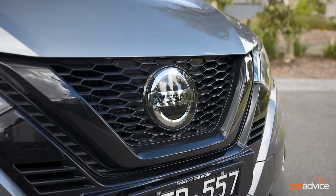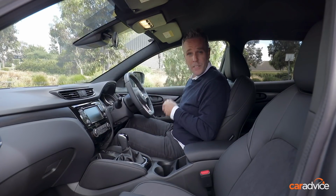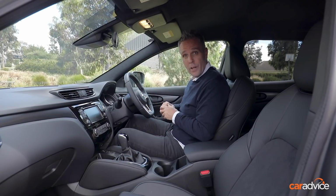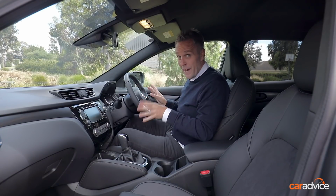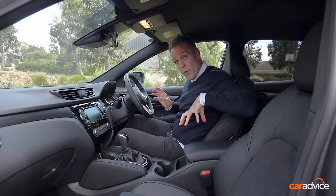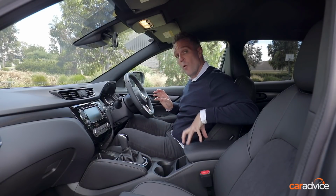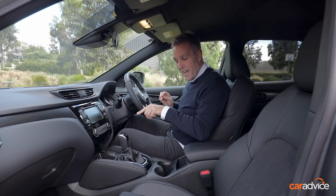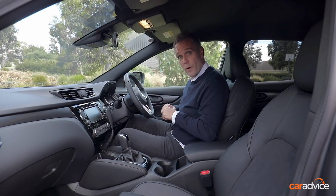Let's check out the Nissan. Well, the interior of the Qashqai is a bit like the exterior. Smart, but a bit more conservative than what we find in the Honda. That said, it's probably a bit more practical than what we find in the Honda too. You've got a big central storage cubby here with a 12-volt and a USB, a phone tray, two easy-to-reach cup holders, another tray up the front with another 12-volt outlet.